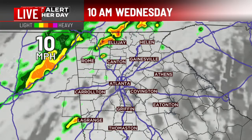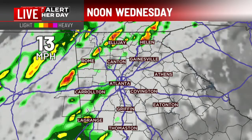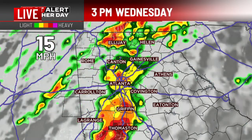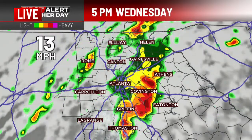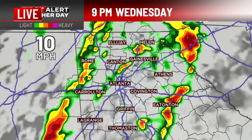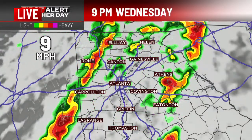We did see isolated showers and storms this morning, but unlike this morning when things quieted down for most of us, it's likely that things will flare up tomorrow afternoon. So after about noon or 1 o'clock in the afternoon, I wouldn't be surprised at all if we started to see some thunderstorms developing around the Atlanta metro area, and then continuing as we went through the afternoon into the evening hours, still some scattered storms. I want you to also notice that coverage there. It doesn't cover our entire area, but those that are getting rain may be getting some heavy rain.